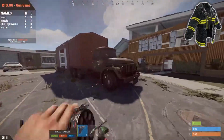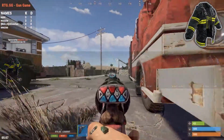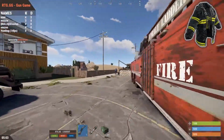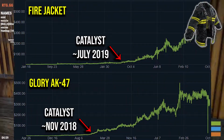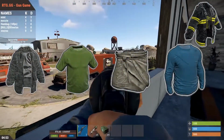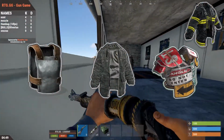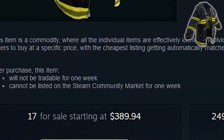Number 7, the Fire Jacket. For a long time, the Fire Jacket was the only jacket skin with vibrant colors and a unique design. Before its release, you could only have jackets that were full camo or just one dark color. This skin started to rise in price a lot later than other skins in this list, and I believe that this is because it was labeled as a useless clothing item before people realized its use and started to use it instead of a road sign or metal chest plate. This yellow striped black jacket will set you back a whopping $400.